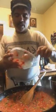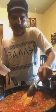Right now I added the tomato paste. The tomato paste kind of binds everything together.